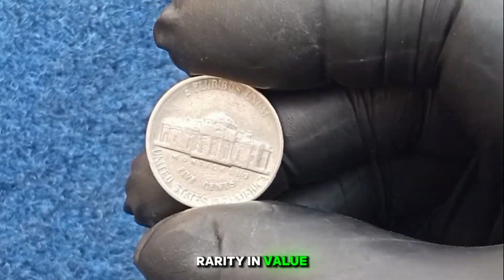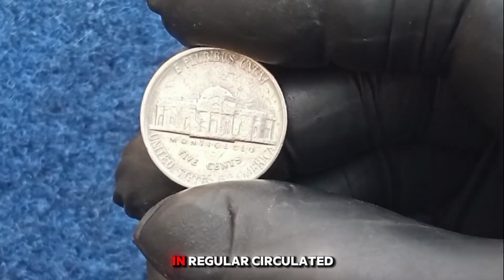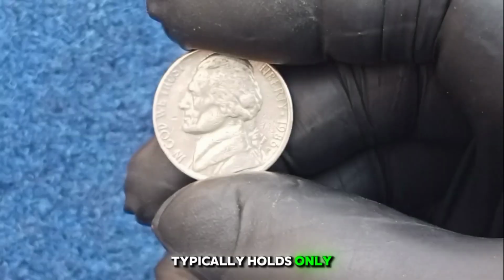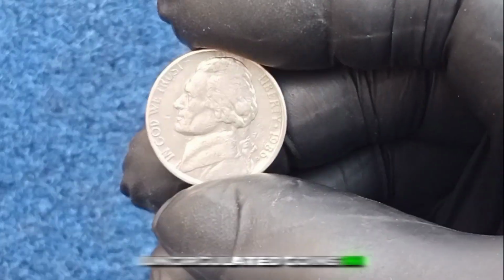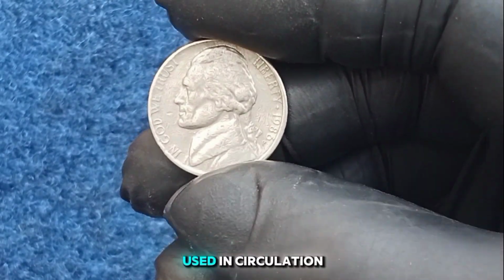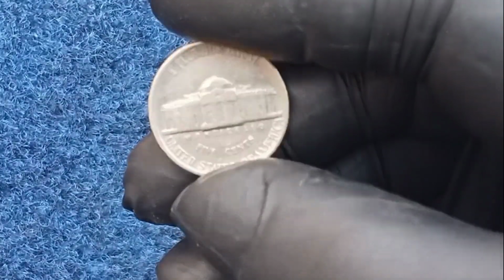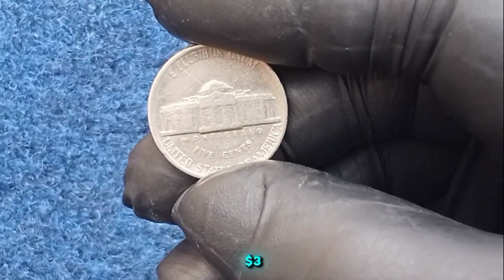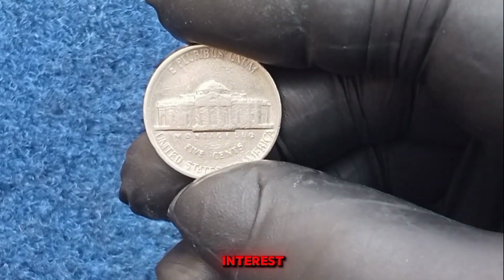Rarity and value. Circulated coins: the 1986 nickel in regular, circulated condition typically holds only its face value of 5 cents. Uncirculated coins: in uncirculated condition, such as coins that were never used in circulation, the value may be higher but still generally modest. Prices may range from $1 to $3, depending on the coin's condition and specific collector interest.